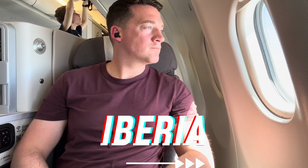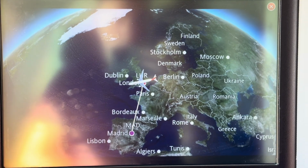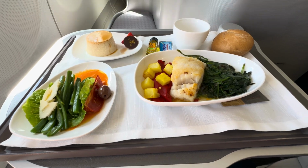Let's start off with one of the cheapest ways, which is flying with Iberia. Now this is something I've done myself just a couple of months ago. Iberia actually have multiple flights between Heathrow and Madrid every day that are on either their A330s or A350, meaning you get the proper lie-flat business class seat. Given that there are multiple flights a day, it's really easy to find availability.